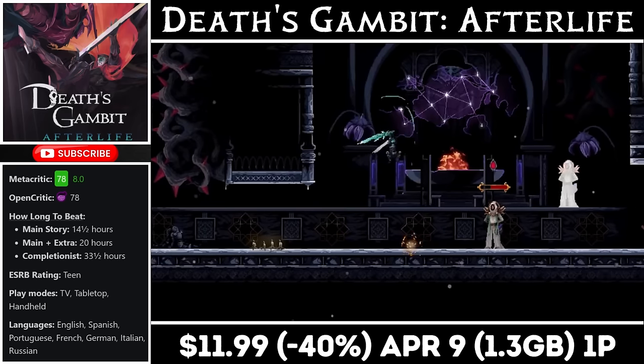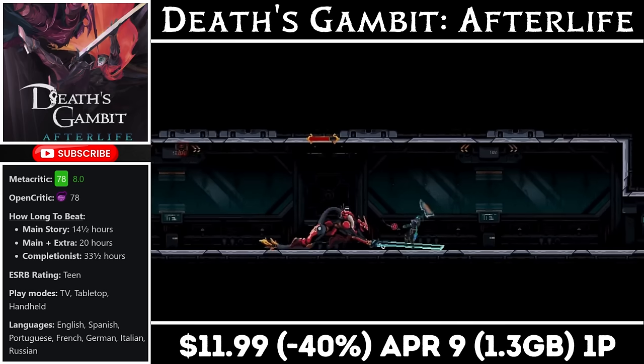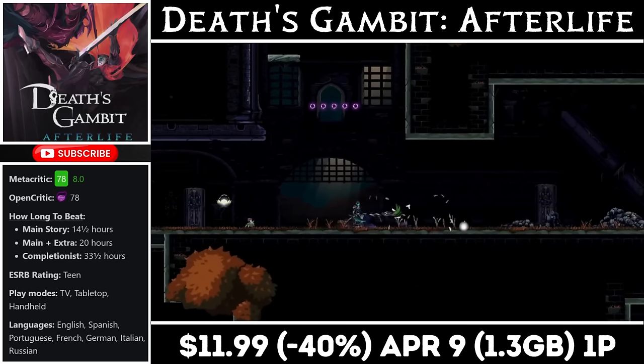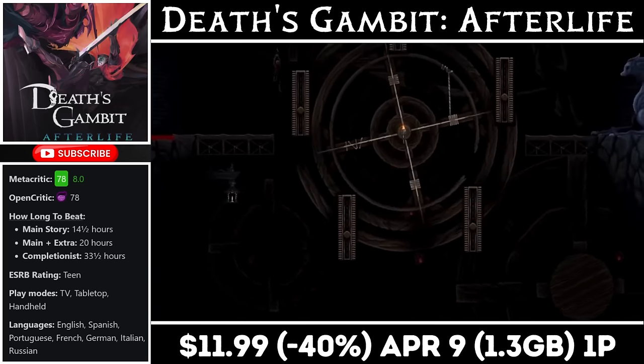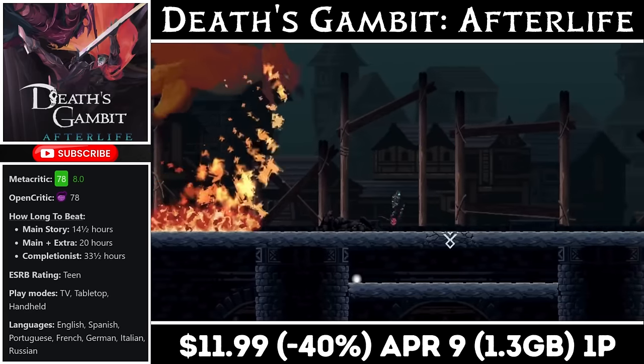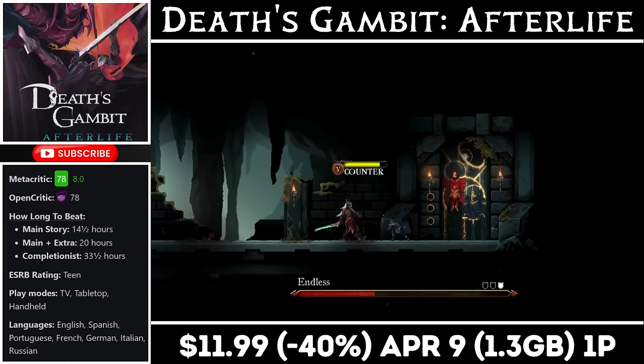Plus, you have a huge open world to explore, and the game gives you 7 different classes to choose between, so there's plenty of variety as well. There's even a New Game Plus mode for more value. Right now, you can pick it up for just $11.99, matching an all-time low. The deal ends again on the 9th.